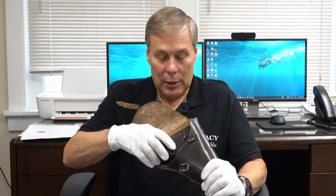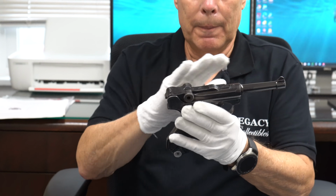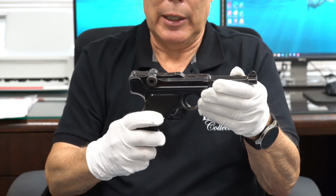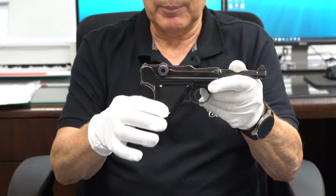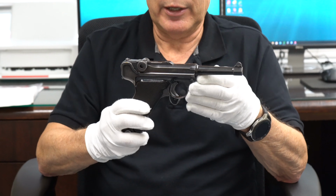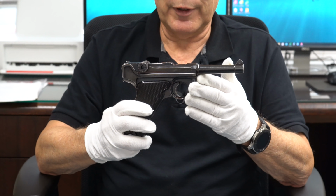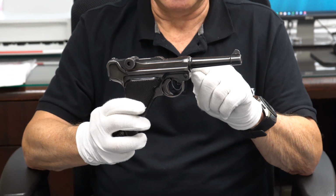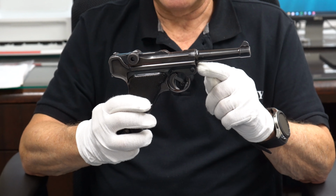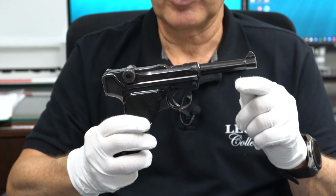So this is, as I mentioned, a BYF 41, also known as a Black Widow. That's more of a marketing campaign. A lot of people thought that these went to the SS. In fact, they didn't. They went to the Army. They went to the Luftwaffe. In this case, about 2,500. So in 1941, about 2,500 of these went to the Navy. But we don't know which ones because the records were destroyed.